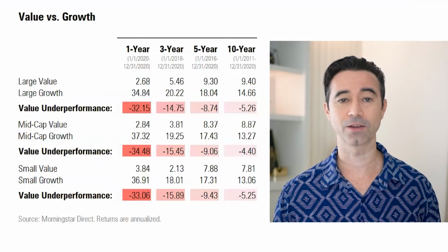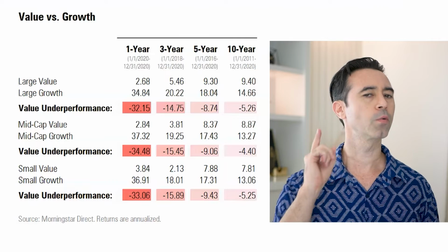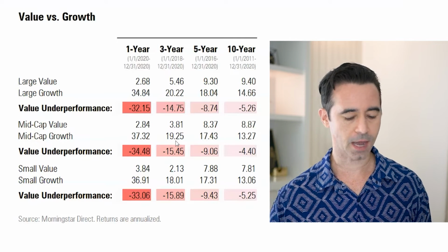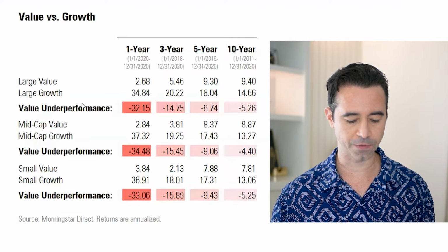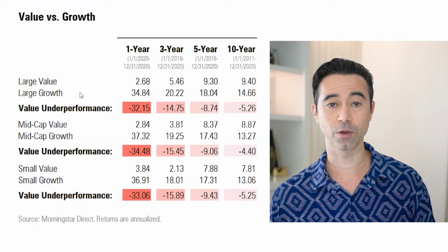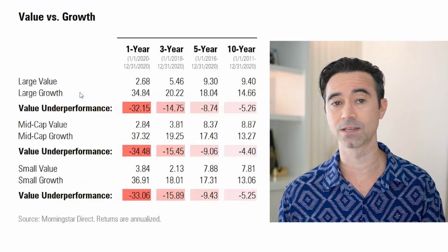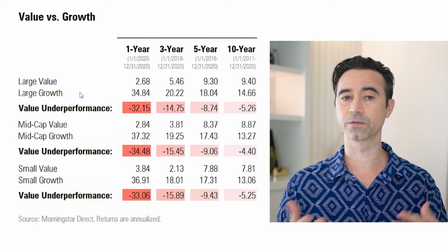Now let's talk real quick about growth versus value. So right now you're looking at an article from Morningstar that shows value versus growth. Now what we're going to do is we're going to focus on the top here because this is large cap value and this is large cap growth. Today we're talking about large cap growth, so I wanted to discuss real quick, before we get into the actual ETFs, how growth has performed versus value.